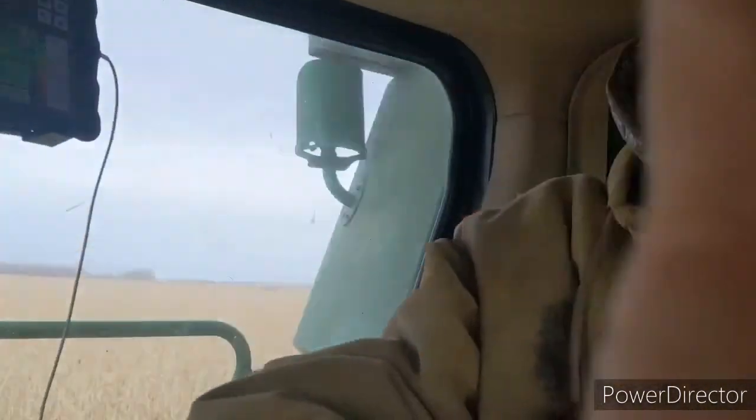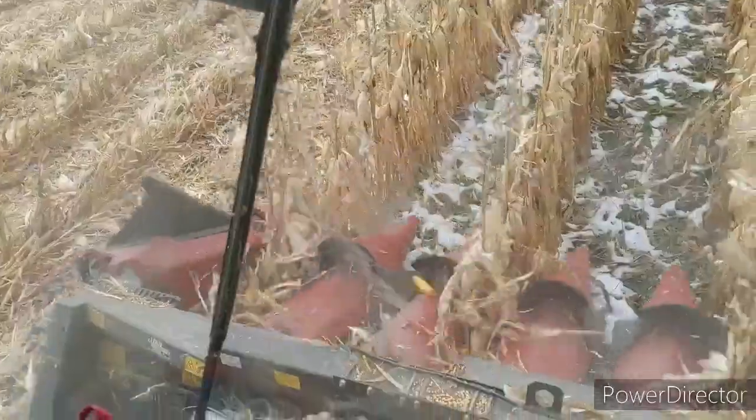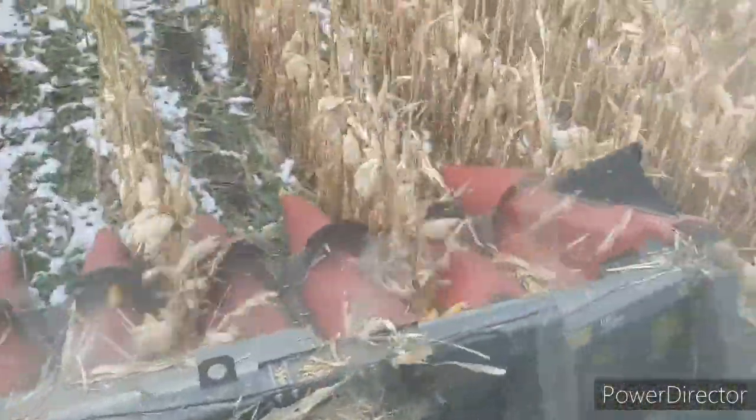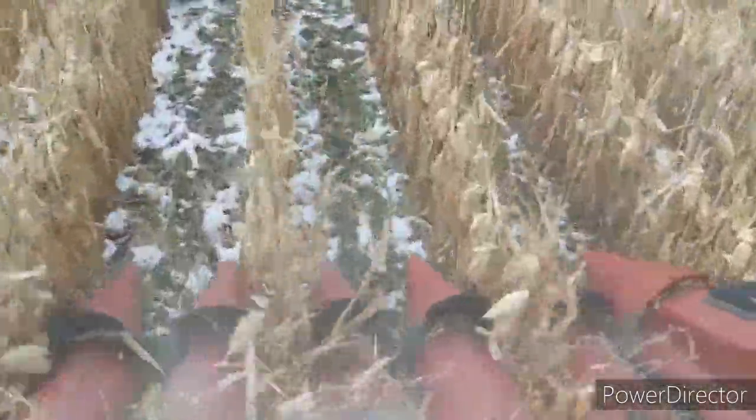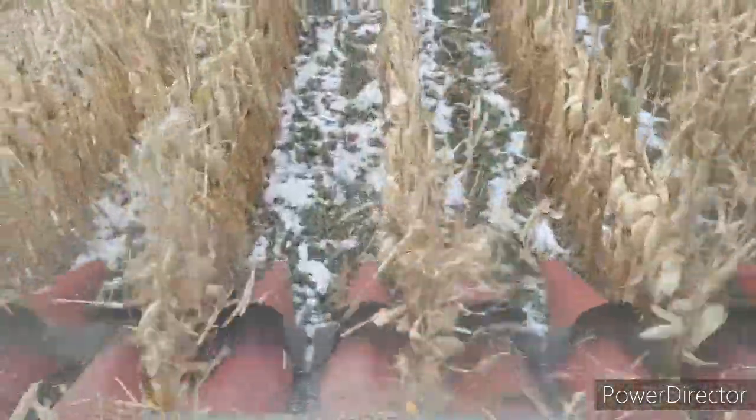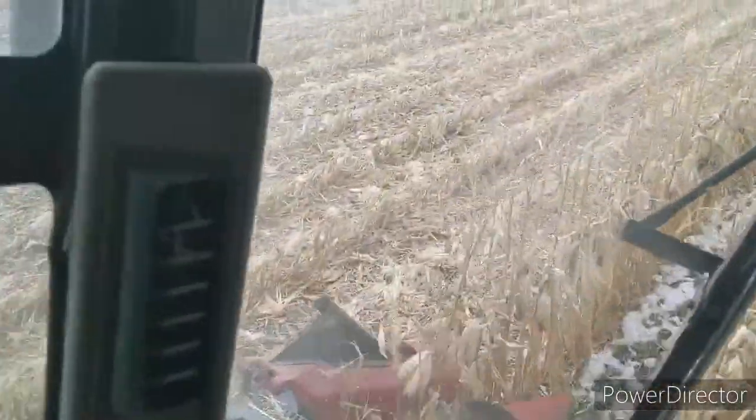Hey everybody, I'm actually in here running the combine, doing some of my wide row corn. Dad had to go get parts for the dryer. That's why I'm running the combine. This is not a normal thing for me. So yeah, this is what it looks like when you plant every other row. Look at that green cover crop down there in the snow. It looks pretty awesome. Actually doesn't look too bad off to the side there.